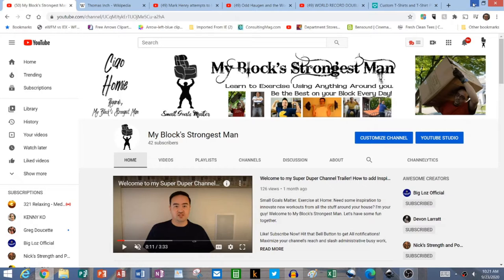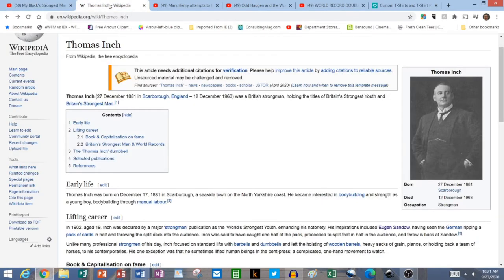And I know that sometimes I do unconventional weightlifting. This one's going to be a little more conventional today. It's going to be done with a dumbbell, but still a little bit unconventional. And I'll tell you why. So I'm really into the history of strongman and the importance of things like that, like Eddie Hall's 500 kilogram deadlift. And in this case, the Thomas Inch dumbbell.